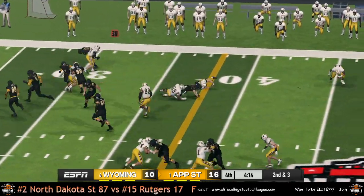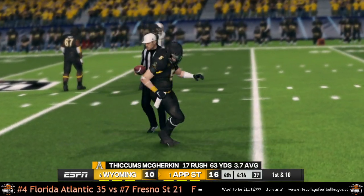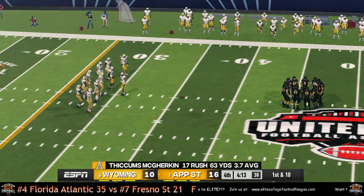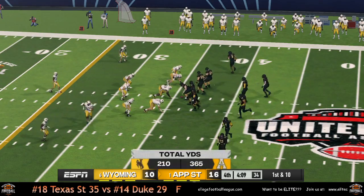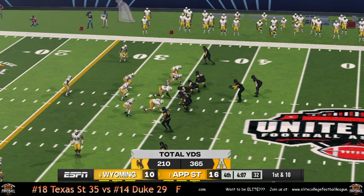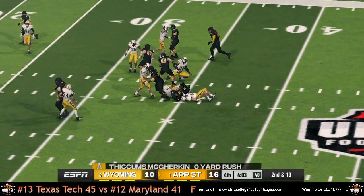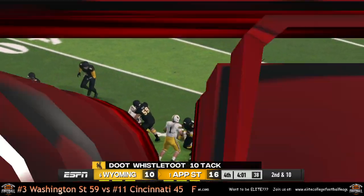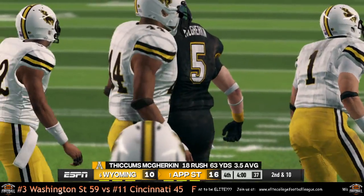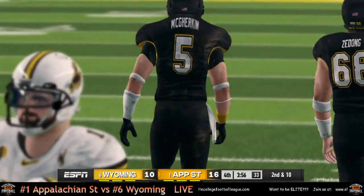And to the outside, escaping some defenders. Uh-oh. Yep. Nearing field goal range too, which is not that good. Yeah, Wyoming needs to get a stop here. That's a good start. Toot Whistle with his 10th tackle. And Thigpen's kind of struggling today.